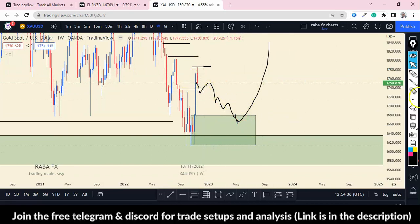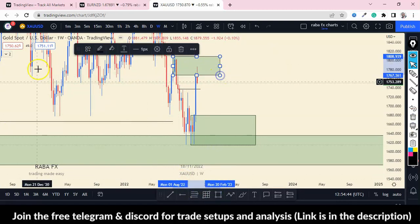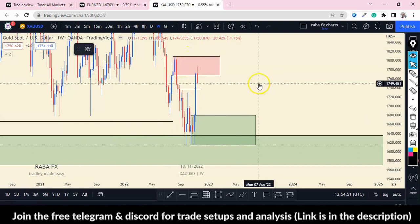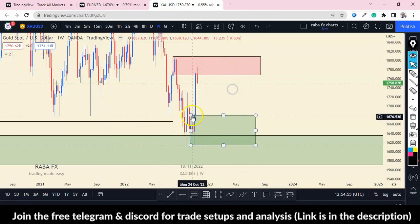So now we have established our bias here. So right now price is at a supply zone. Now this supply zone, which is also an order block, okay, was responsible for a break of structure. So it's a very powerful obstacle. We don't expect price to just move and break.